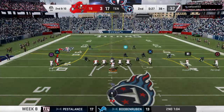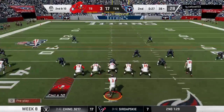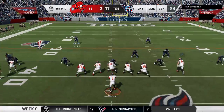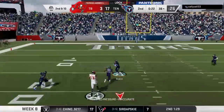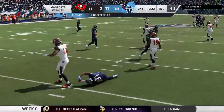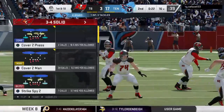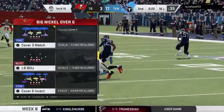After the incomplete pass, here now is second and 10. Again, it's Winston. And Jameis intercepted a 3rd time. Picked by Kevin Byard. And a big turnover there as his guys will get the football back.